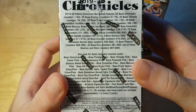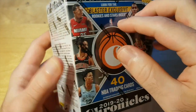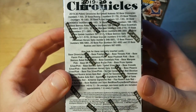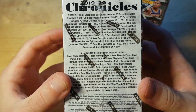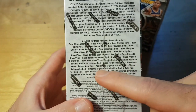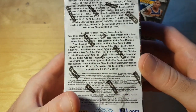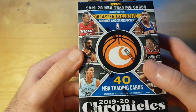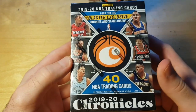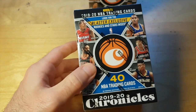And so I think the exclusive to these blasters, this Rookies and Stars insert set, was never a standalone product in basketball, but I think it was a standalone product in football for a couple of seasons. And this Rookies and Stars also has numbered cards, which we can pull from these blasters. But of course, the biggest appeal of Chronicles is not this numbered card, but this very wide variety of different designs which we can find inside.